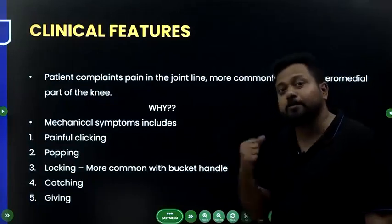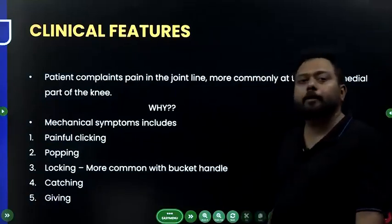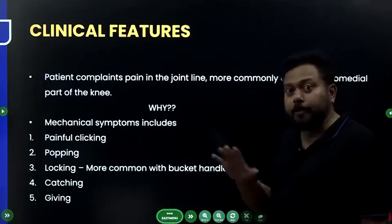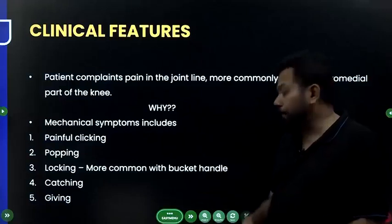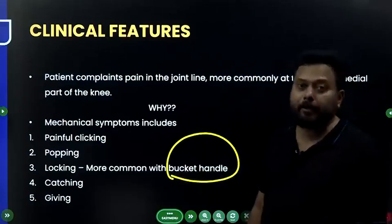No, locking means sudden, after flexion, suddenly they can't extend. That's called locking of the knee, very common. There are 6 types of meniscal tear. The most common tear, I said, is longitudinal. Locking episode is more common in bucket handle tear. That's an MCQ.